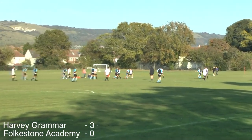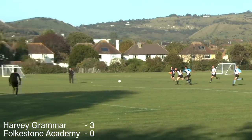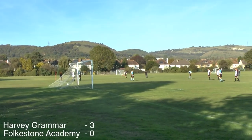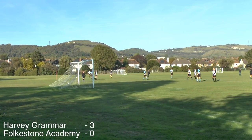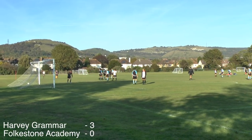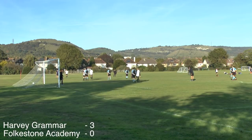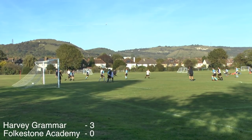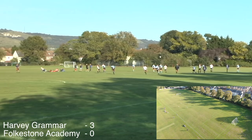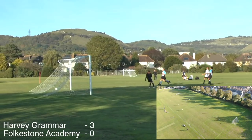And it's a throw in now to the academy side. It's now to Luca. It's passed up. It's George. It's a beautiful run. And it's passed out nicely by the academy keeper. It's a throw in now. Sam. Oh, and it's well defended by the academy side. It's a header. Oh, and it's defended again. And it's with Liam now. It's passed up. It's with Luca. This is nice. Oh, and it's put over.